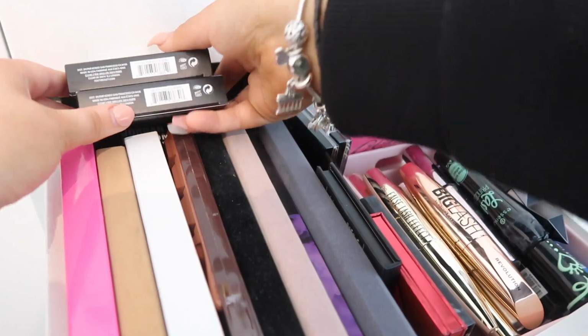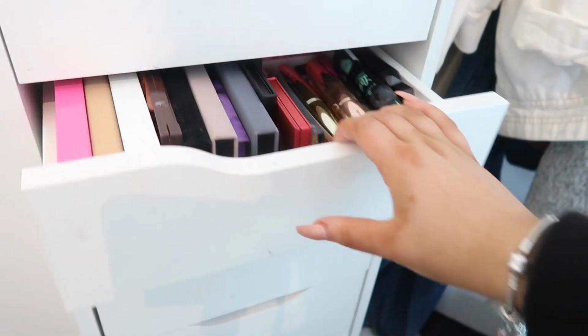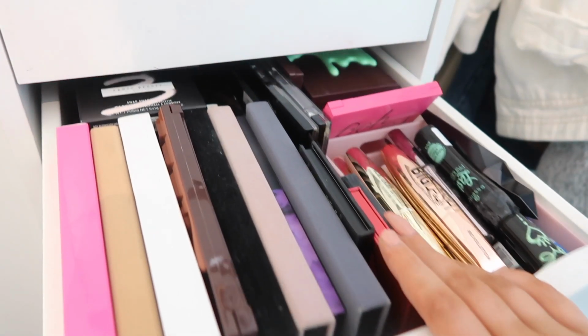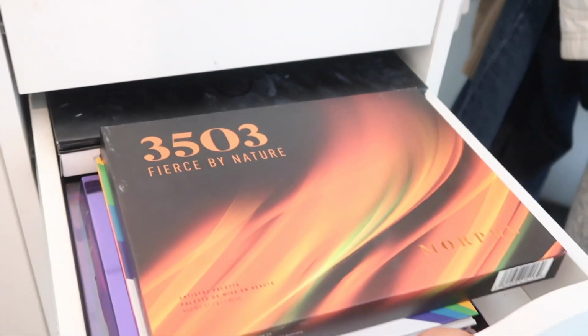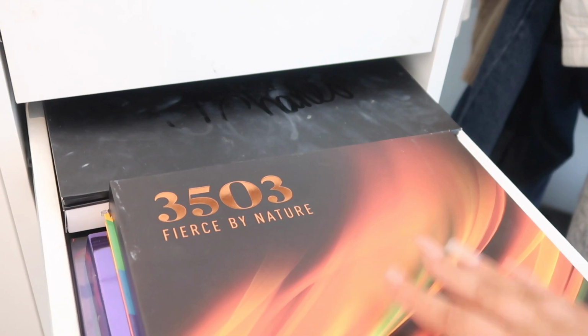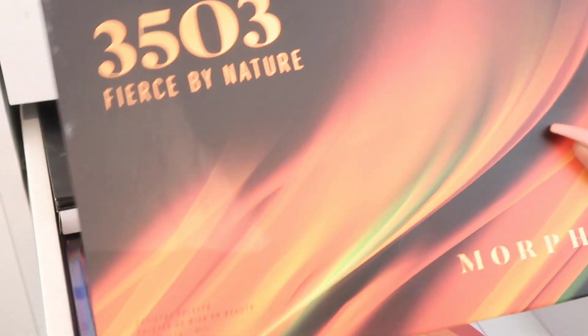So I'm going to just add these into here. That is pretty much all of my mini palettes. Obviously we'd be here all day if I ran through them all. We have this drawer here. These are all my bigger palettes, so my Morphe palettes belong here. My 350. Absolutely love this, by the way.